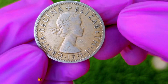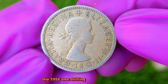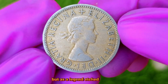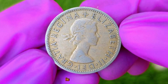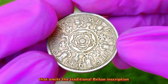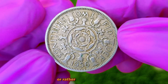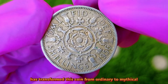Second, in the glittering world of rare British coinage, the 1956 1 shilling of Queen Elizabeth II, English shield type, emerges not as a mere collectible, but as a legend etched in silver. What makes this coin an extraordinary phenomenon is the rare version that omits the traditional Brit Omne inscription, a Latin phrase signifying Queen of all the Britons. This seemingly small detail, or rather the absence of it, has transformed this coin from ordinary to mythical.